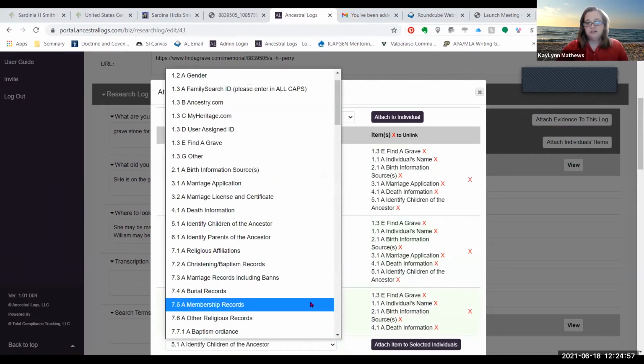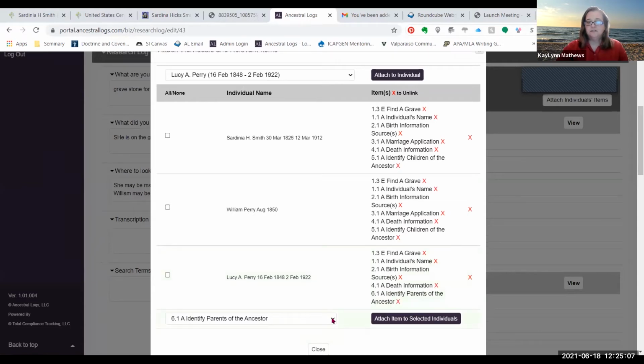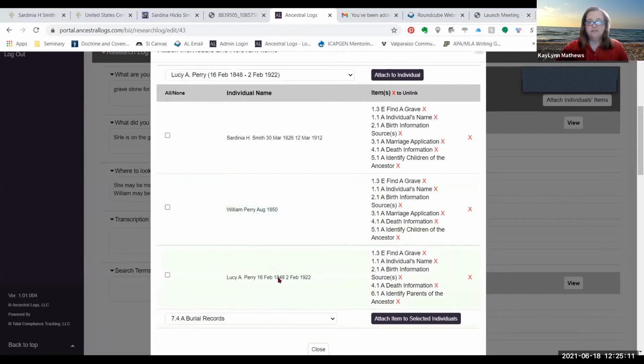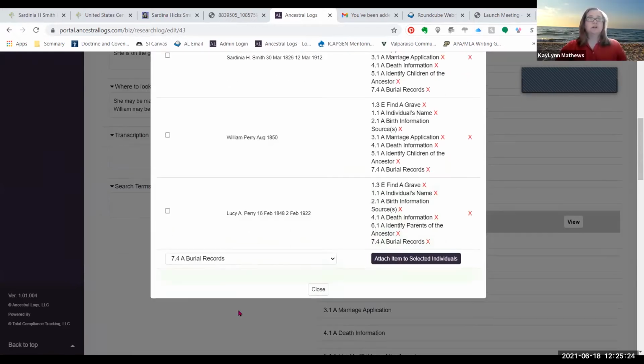But the next one here is parents of the ancestor. That's when I would click. It might be Lucy's parents, so I'm going to attach that, and keep going down the list. Burial, definitely, because that's a burial site. How much information are we getting from this one site? Quite a bit. So if you think the same thing for a census record, how much information are you getting from a census record?